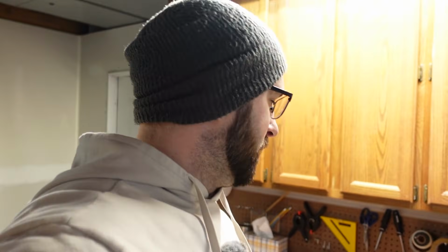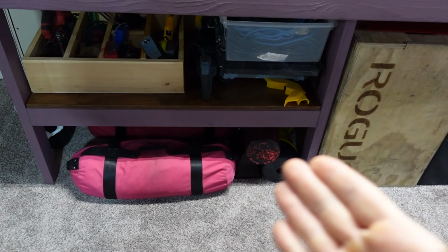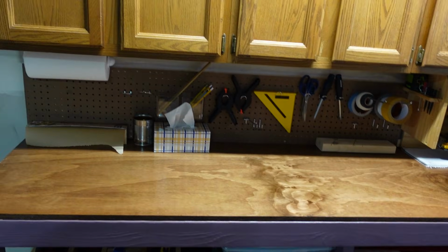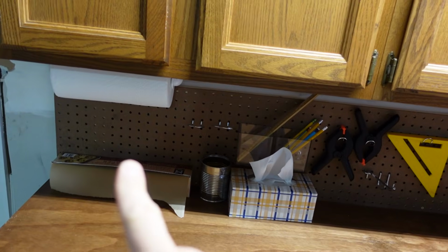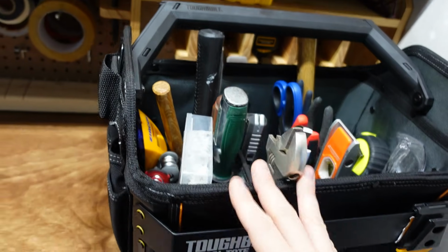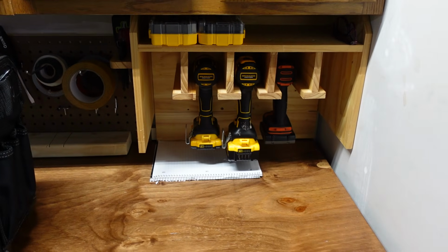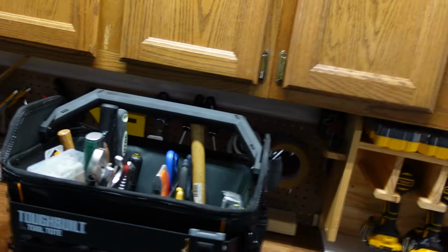All right, so let's go up to the garage. Ooh, I gotta show this off though. This isn't really fishing related, but my wife put this together and I'm super stoked about it. So we've got our workbench area and workout equipment. I'll show you the gym in a second. She actually custom fit this pegboard behind it for all the tools. We've got the Tough Built tool crate, which is great. That thing's awesome. And then set this up to hang all the drills.